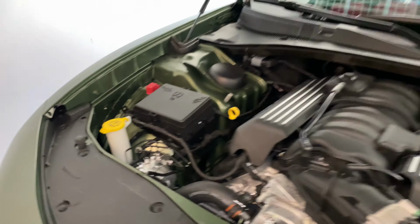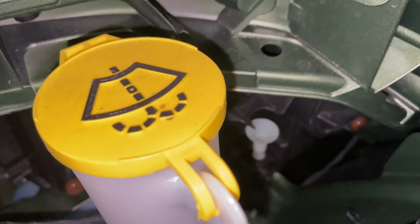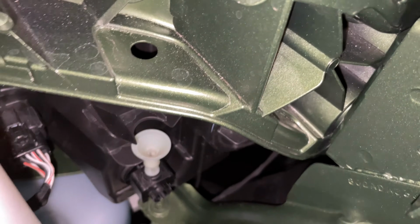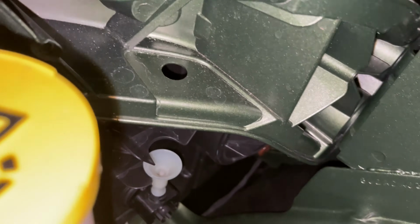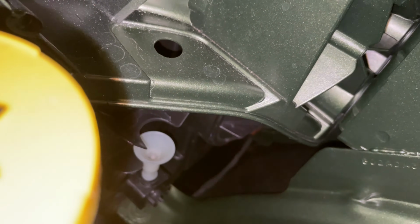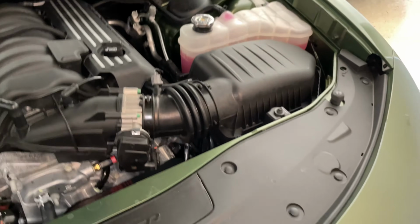This is the easy side. The reason it's the easy side is because you can actually get to it in here fairly quickly. Right in here, there's a little cap that you twist. This is the easy one. This one is a little bit more difficult, a little bit more challenging.